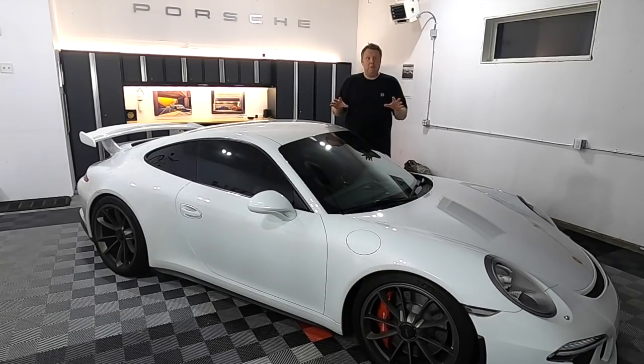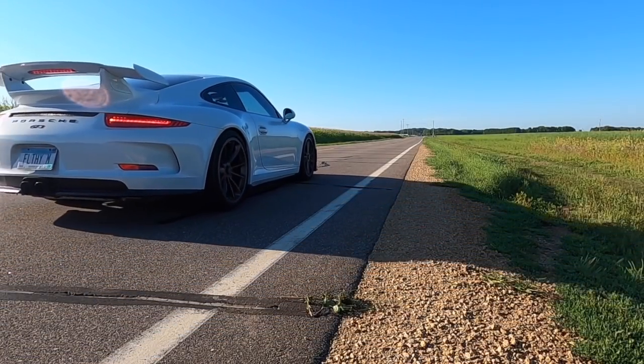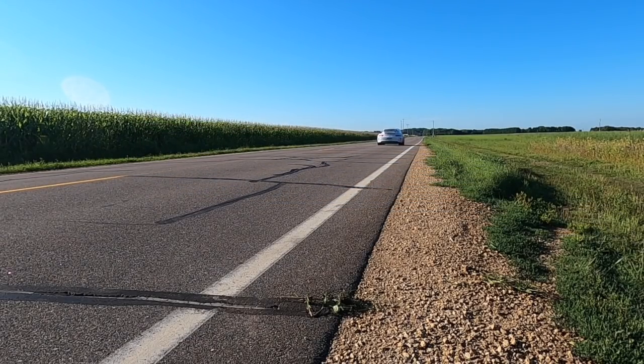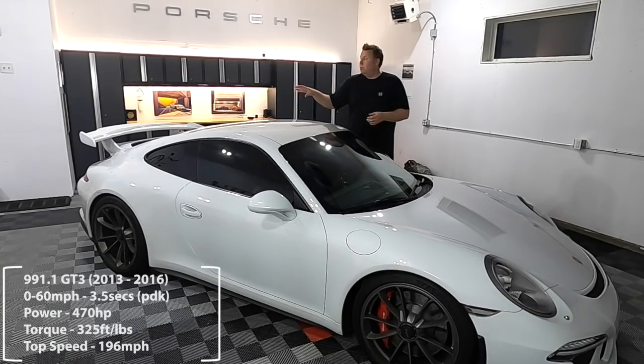So some of the things that I love about this GT3, I love the fact that it has the flat six naturally aspirated engine. This engine howled. Sounds very similar to my own 991, which is naturally aspirated. Mine's a 3.4 liter engine, I believe it is. This is 3.8.